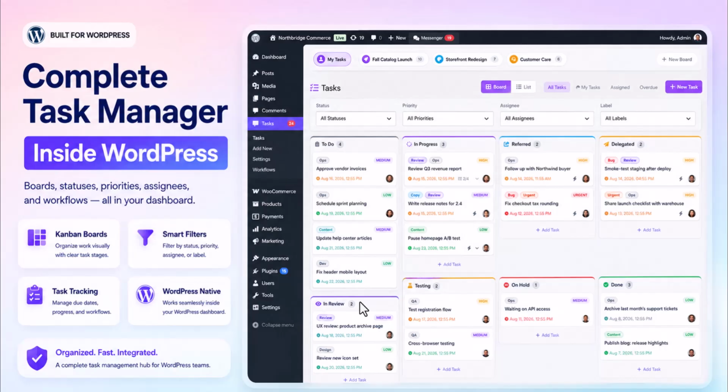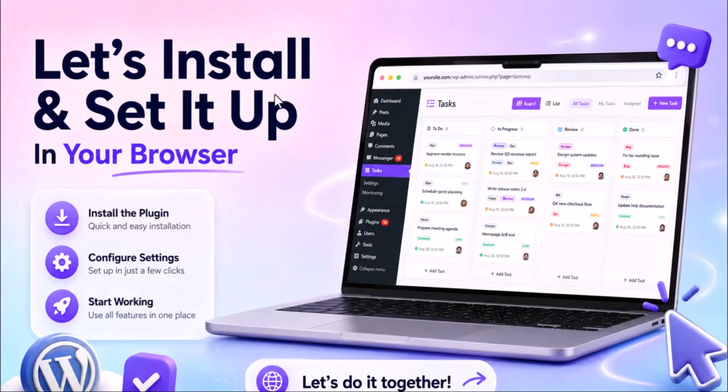You can create boards, tasks, and cards to organize your work. You can create tasks and assign them to team members, track their progress, and set deadlines, even recurring tasks. For example, you can create these for tasks you do every single month. Now let's go over to the browser. Let's open up the Lumo Team Messenger plugin and take a look inside.